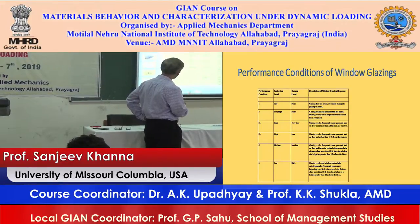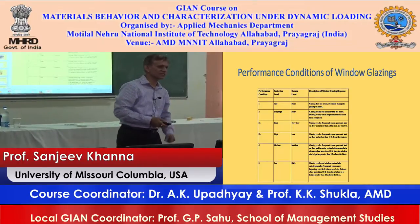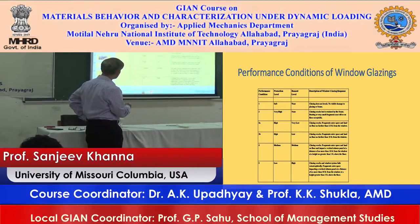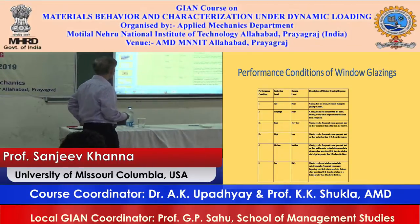If you want to have performance condition number one, then it says the glazing does not break, no visible damage in the frame. Glazing is the glass sheets, like you do glazing on something. They say that's the outer glass sheet. If you have glazing cracks but it remains in the frame, and very small fragments come out on the floor. And then glazing cracks, fragments enter the space and land on the floor further than 3 feet from the window.